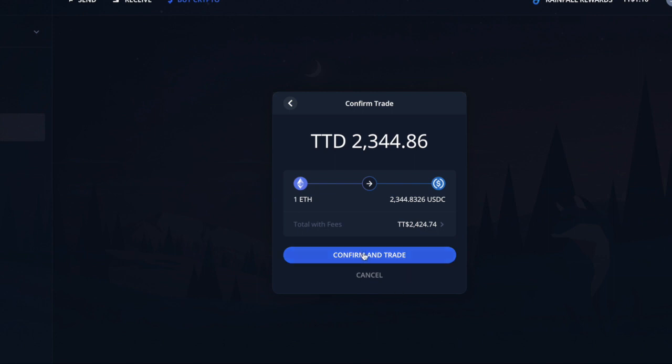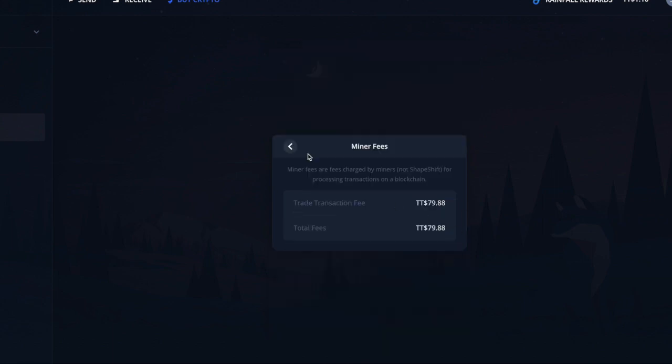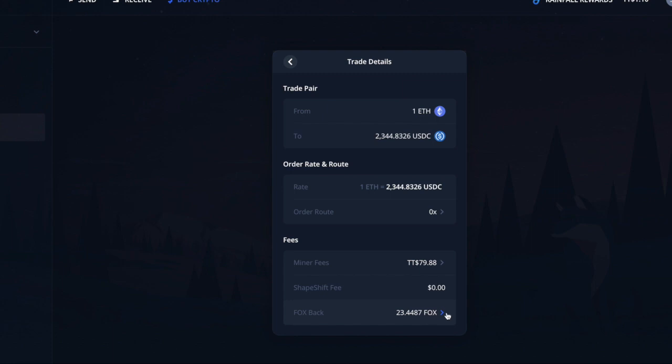It's almost like 1inch, and you get to preview the trade. You can see the difference is going to be about 70 bucks right now. Now, why is it 70 bucks? Well, this is why. It shows the miner fees are this. So that is just Ethereum, and you can't fix that. And look, I'm getting 23 Fox tokens back.